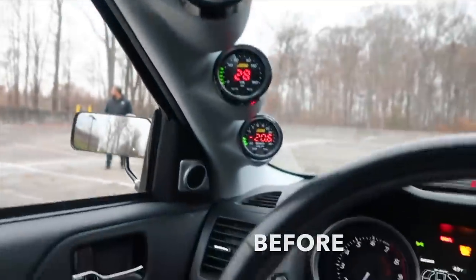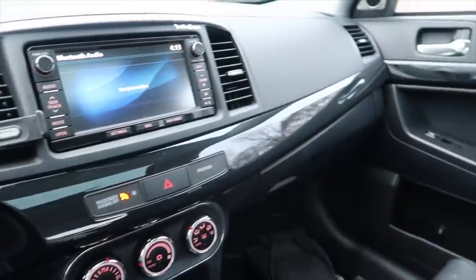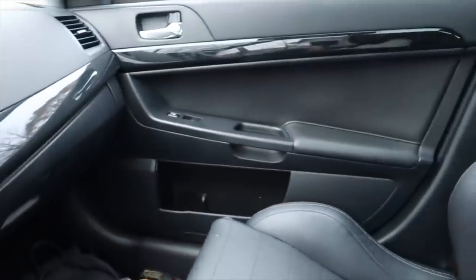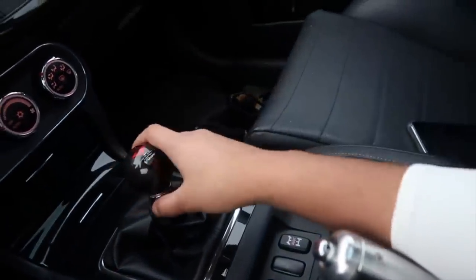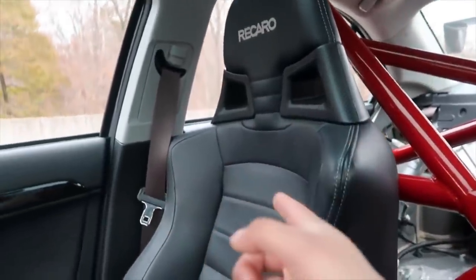Really good experience getting back behind the wheel, especially on a manual car. I do like all the gauges that he has in here, and by far it's still a pretty stock Evo inside the car. I know that he has this Varis shift knob and all that, but everything seems pretty standard in here. Standard Recaros, and the 2014 Evo X's come with that.